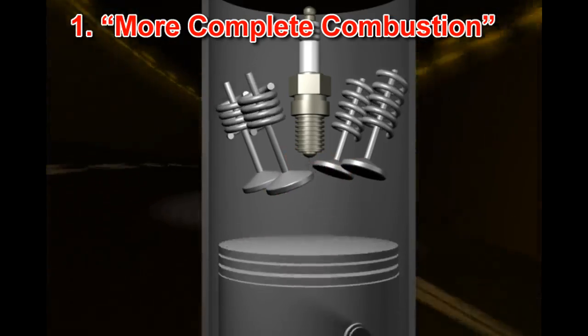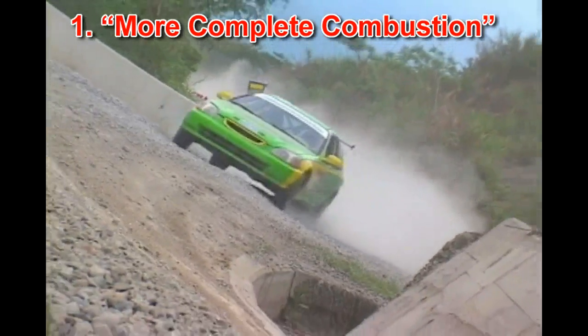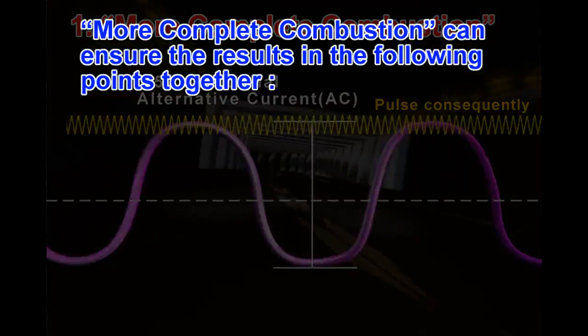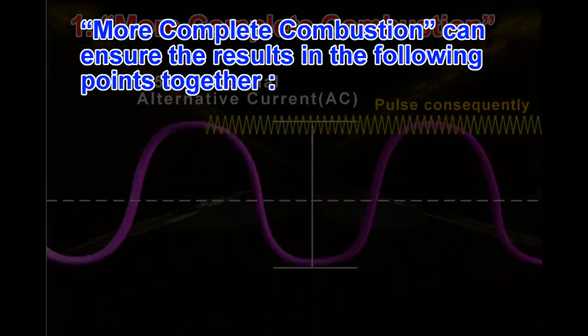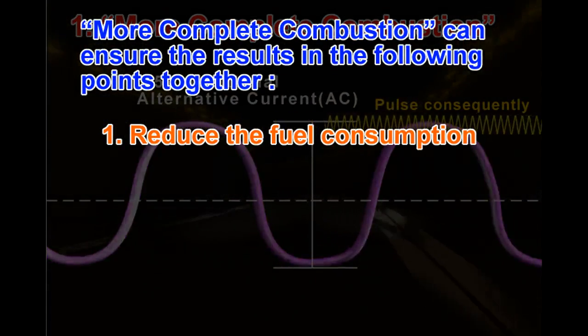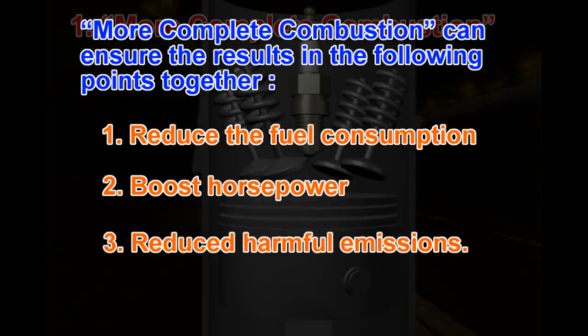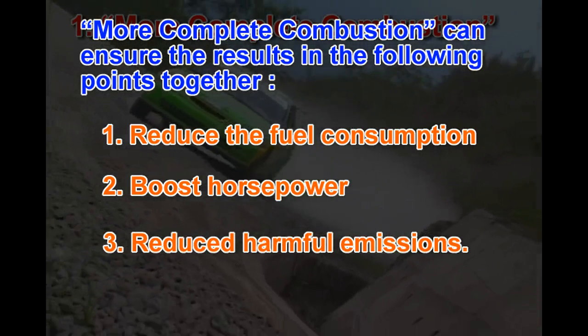The pulse ultimately increases the output of the spark plugs, which results in a more complete combustion in the engine cylinder. More complete combustion can ensure the following results together. 1. Reduce the fuel consumption. 2. Boost horsepower. 3. Reduce harmful emissions.